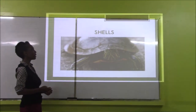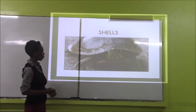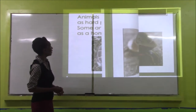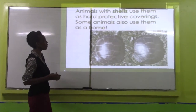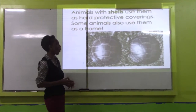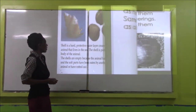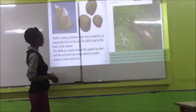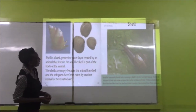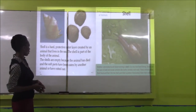Then some animals are covered with shells like the turtle. The turtle shell is used for protection, and it's also their home. So when anything comes, they just pull themselves in. We also have the snails that are covered with shells, and the mollusks too.